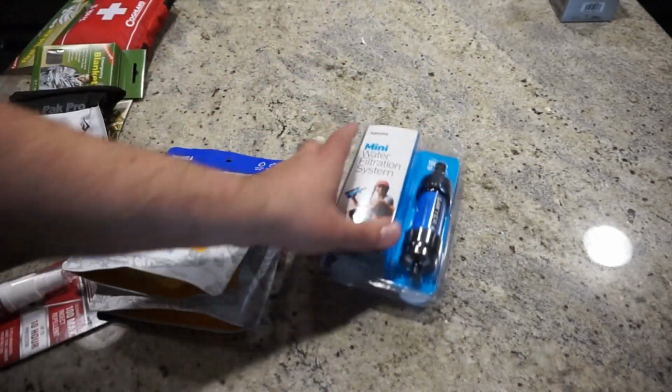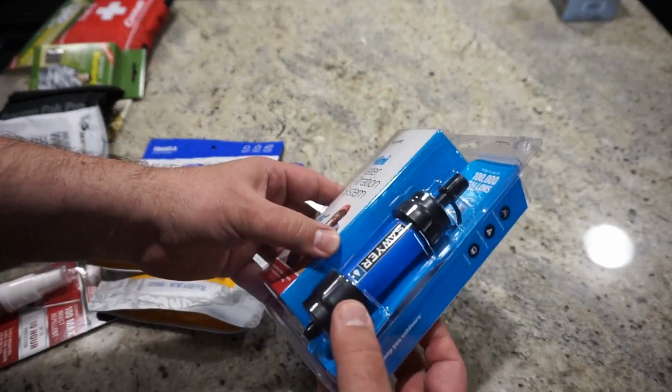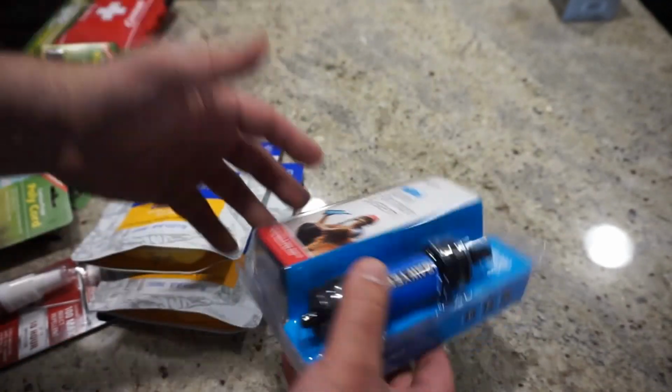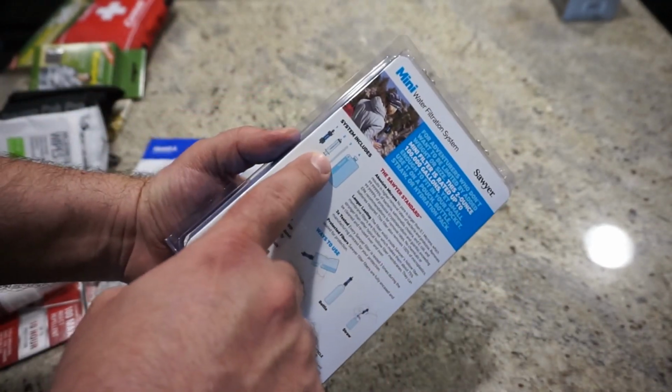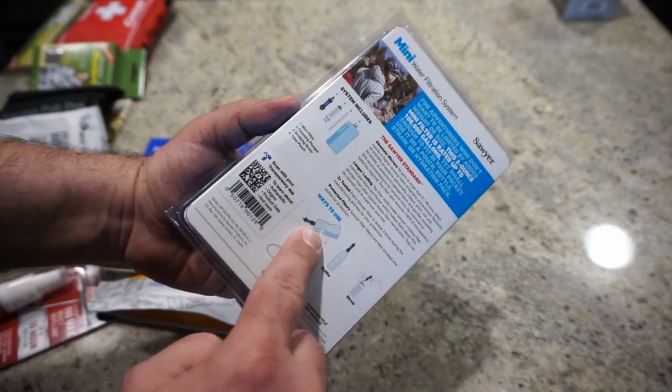And then finally, instead of having the LifeStraw, the Sawyer Mini water filtration system. You've got a little filter here, and it does come with everything you need in this kit. I'm going to take this out again, put this in a baggie, keep it all dry. You've got your syringe to pull the water out, your filter, your straw, and a little bag that you can fill up also for water.